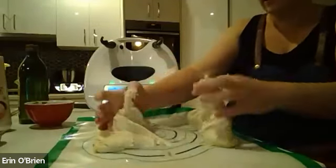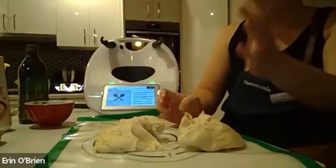So we're going to divide our dough in half. You can leave it whole if you want. You can divide it smaller again if you want.